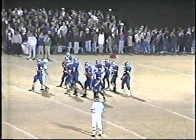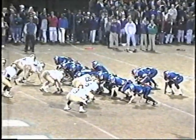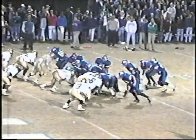Bill Smith, the junior, and Jimmy Key will alternate at right halfback. 10 yard holding penalty backs him up. We're first down and 19. 37 is where we're calling it. It'll be first down and 18 from the 37 yard line.